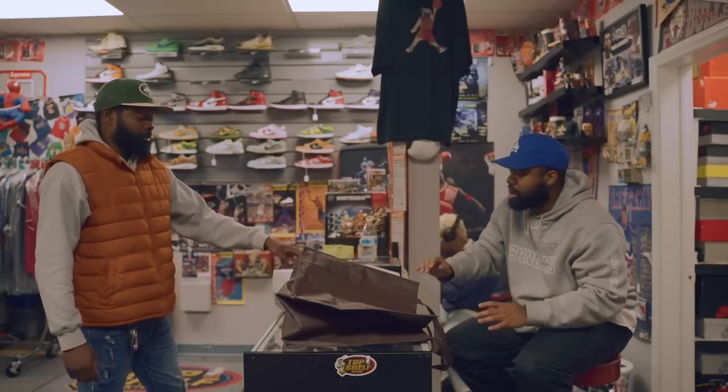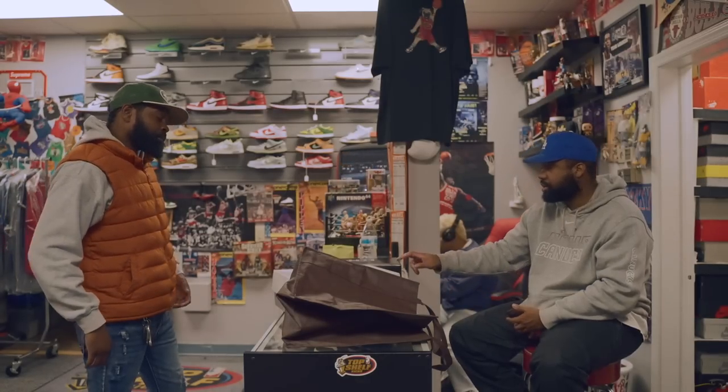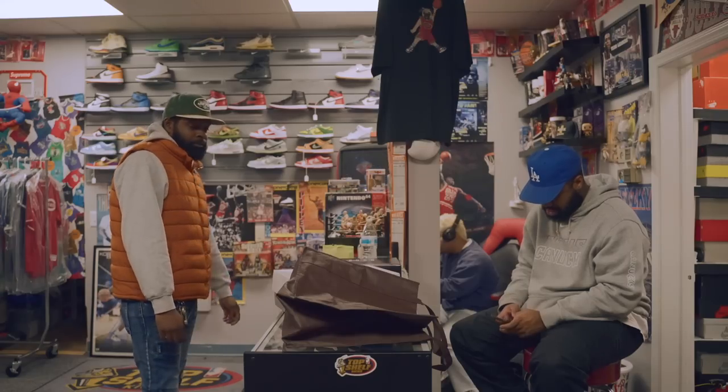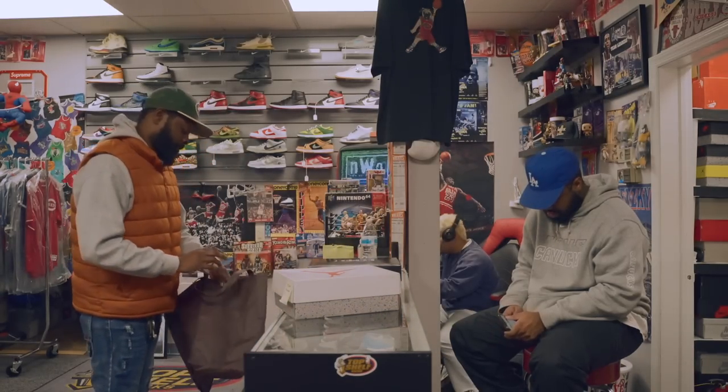How much would you give me for those? Two? Yeah, probably just two here. Alright, I'll take the two. I'm gonna try and either trade these for them ones or something. I gotta get them.